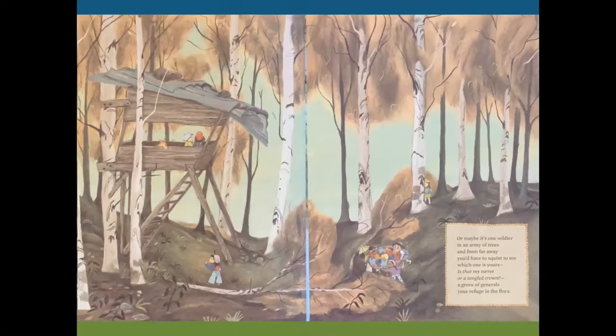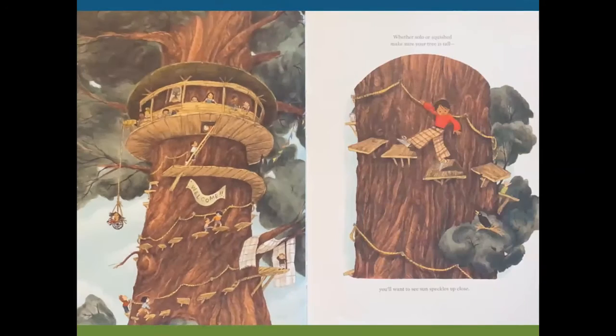Or maybe it's one soldier in an army of trees from far away. You'd have to squint to see which one is yours. Is that my turret or a tangled crown? A grove of generals, your refuge and the flora? Whether solo or squished, make sure your tree is tall. You'll want to see the sun's speckles up close.